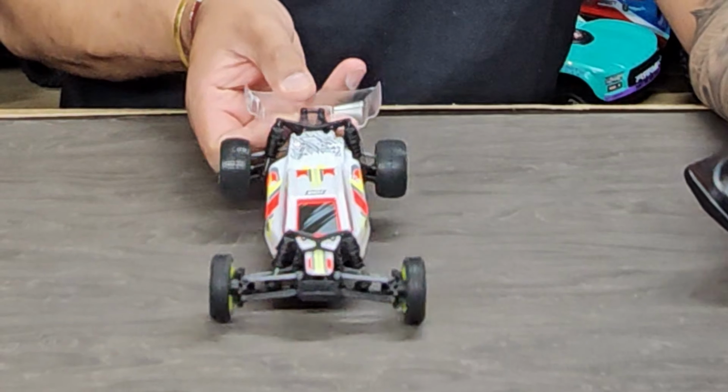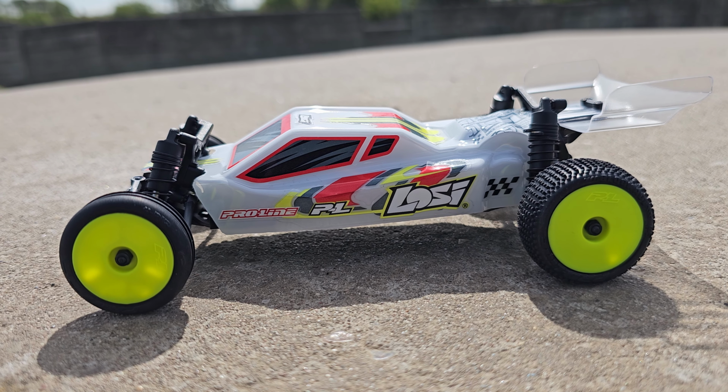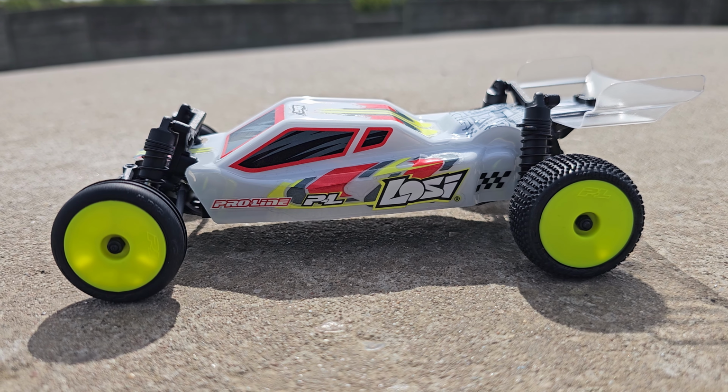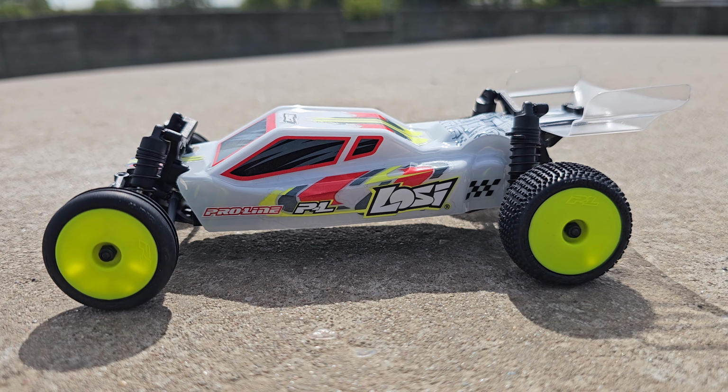Now, this battery obviously needs charging. I've not charged it. I've literally just popped it in just to show you guys. I am going to charge it now, and we are going to head out for a blast. Let's get into it. I'm here on location with the Losi Micro B. Now, I really wanted to know what the hype is all about with this car. It's completely sold out every time I look at it here in the UK. So whilst I was out in the States, I picked one up.